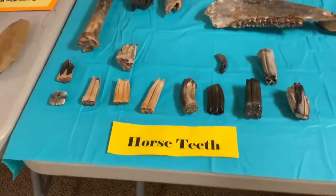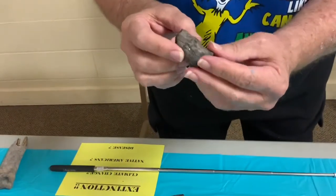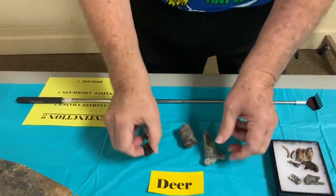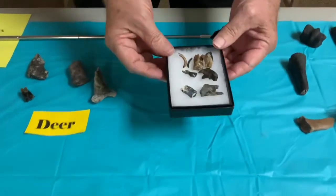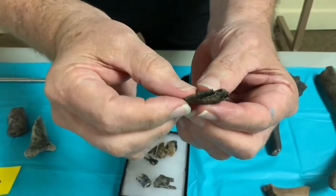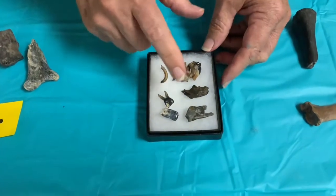All right, the deer. Of course, we still have the deer in the area. But here's part of where it attaches to the skull. This is the base of the deer antler. And here's some more pieces of deer antler. And here's a deer tooth. Now these are just assorted small animal teeth. I don't know if you can even see that, that's a piece of a possum jaw. We had possums here thousands of years ago. And then there's a wolf tooth in here, and some other assorted small animal teeth in here.